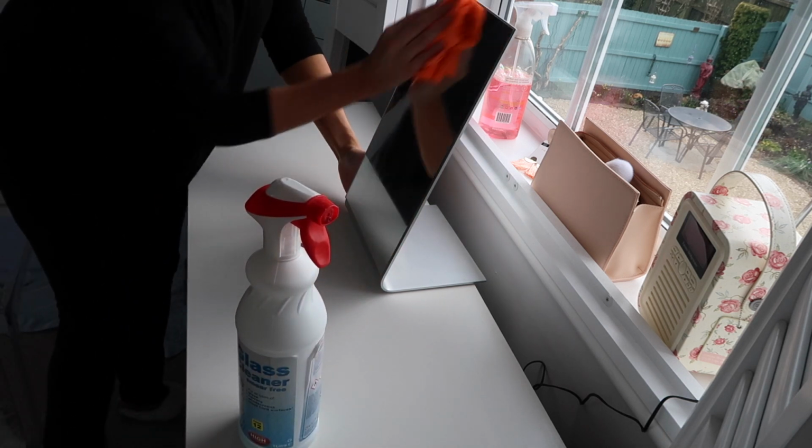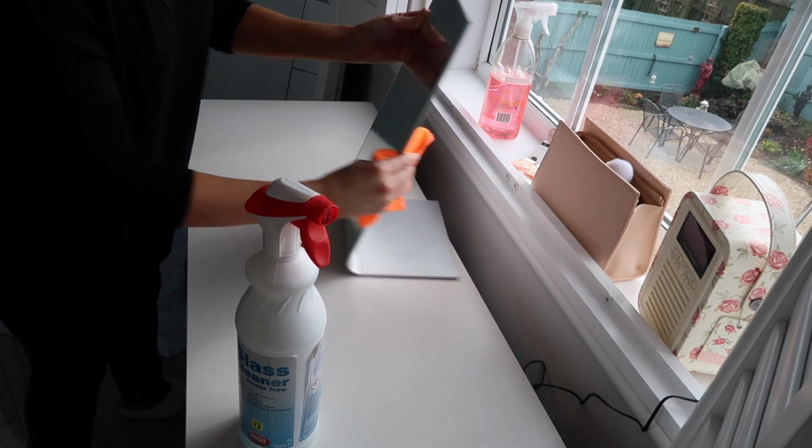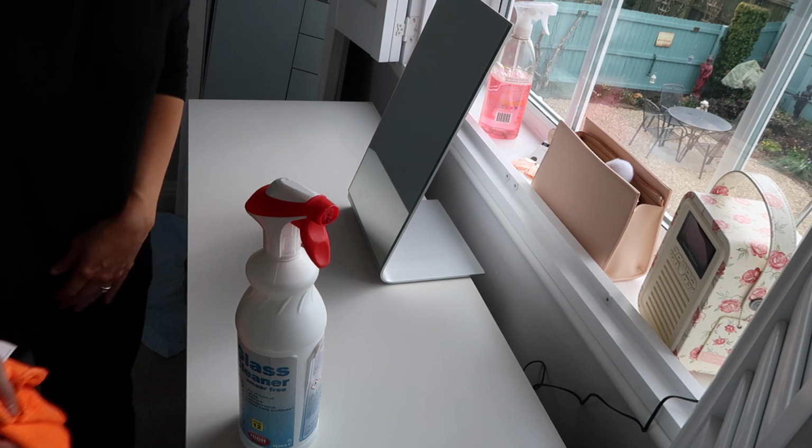The mirror I get a lot of questions about is also from IKEA. Really handy, easy to clean. That's my mirror and that is my table, both from IKEA.